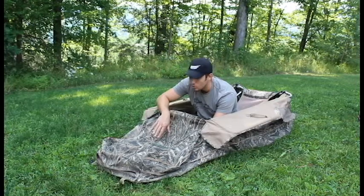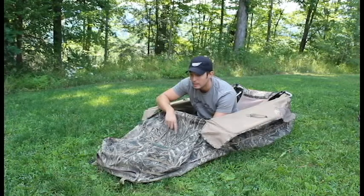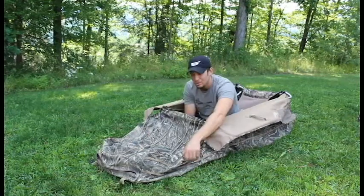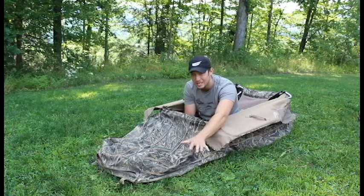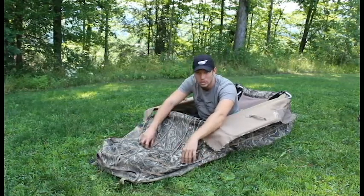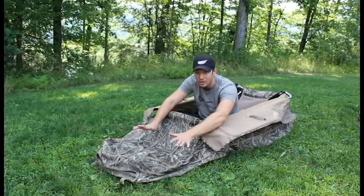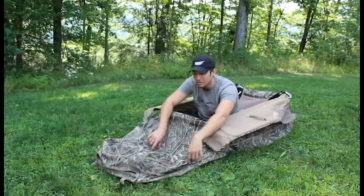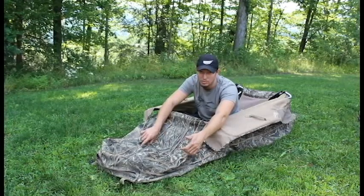They're like a nice little incubator while you're laying out in the middle of the field, which is important too. So when it comes to layout blinds, you get what you pay for, and no 2 layout blinds are actually created equal. So make sure before you purchase one, you get one that's wide enough, long enough for you. That would be another small thing you want to consider. These come in different sizes for different size people.